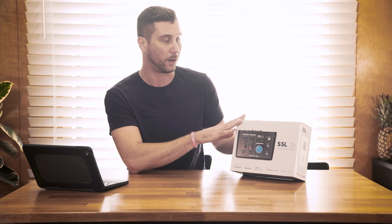Now, I will say this is a very competitively priced device at around $280 for the 2 Plus. I mean, it might be nice just to buy it and be able to switch that 4K mode on and have that on your recordings and not have to worry about extra plugins.